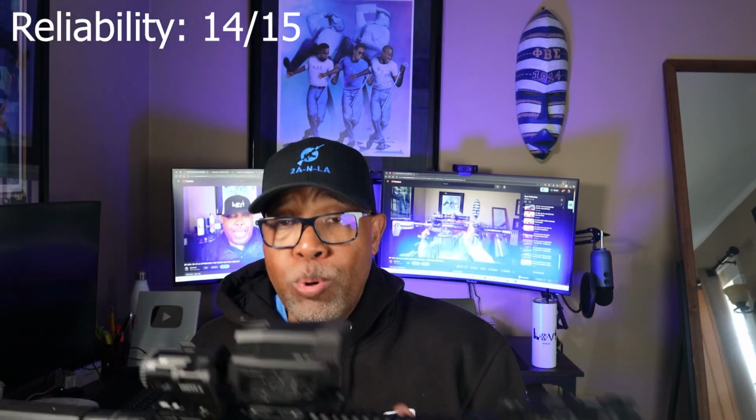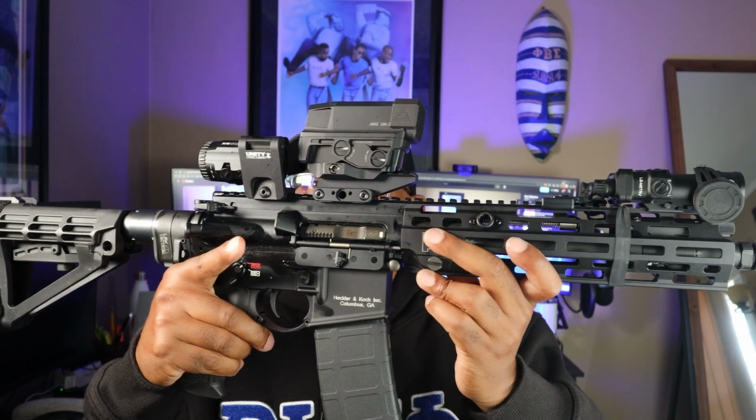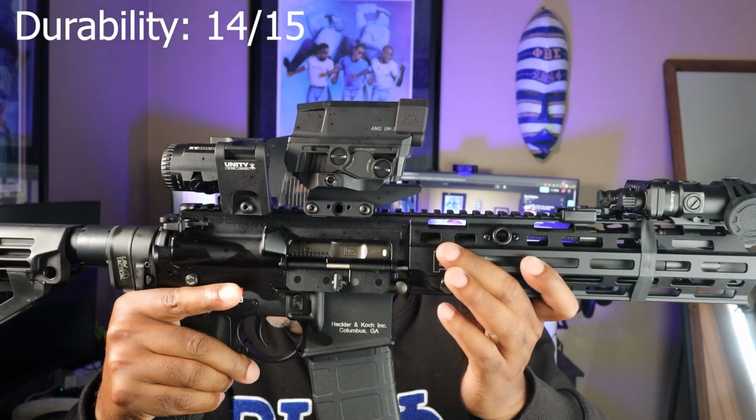Next up, durability. This bad boy is a little tank. Now, for a piston-driven gun, it's very lightweight. If you're asking me, should I get this or what's better, this or your V7 Terran Tactical Sovereign? I mean, that's a direct blowback gun. That gun is like sub 4 pounds. So it's just different. You've got a war gun right here. That gun is built for speed. This gun is built for durability and to withstand some elements, right? And so, yeah, durability again, high marks, 14 out of a possible 15.